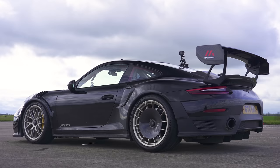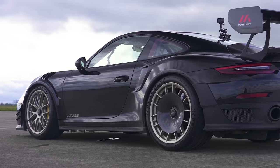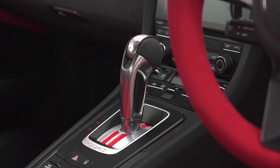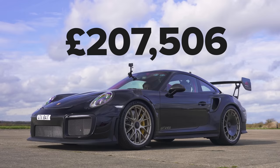Finally, we come to the Porsche. It has a 3.8-litre twin-turbo flat-six that puts out 700 horsepower and 750 newton-metres of torque, drives the rear wheels via a 7-speed dual-clutch automatic gearbox, and that car weighs 1.5 tonnes. That's a proper weight as well. Price of that? £210,000 when new, but worth about £300,000 easily now.